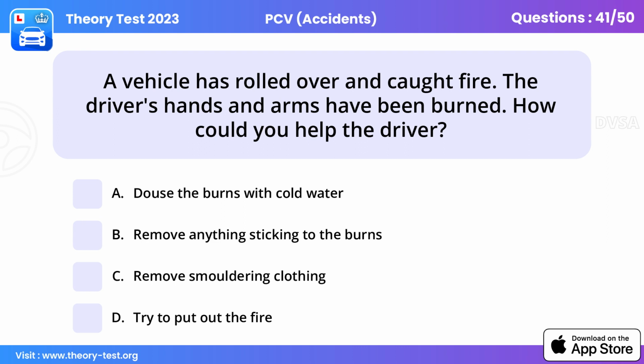Question 41. A vehicle has rolled over and caught fire. The driver's hands and arms have been burned. How could you help the driver? Douse the burns with cold water.